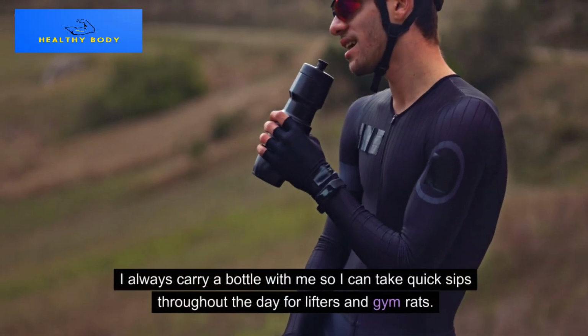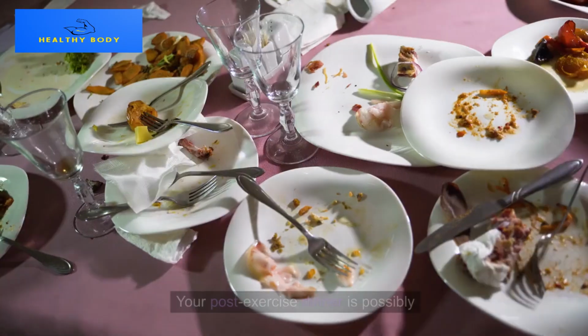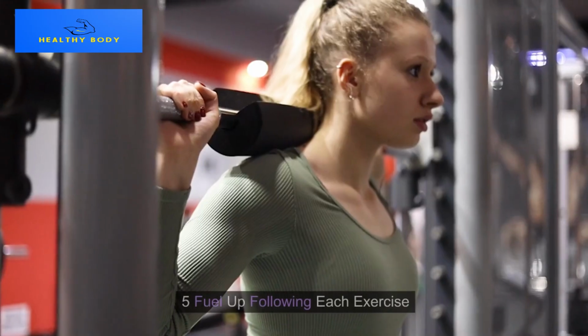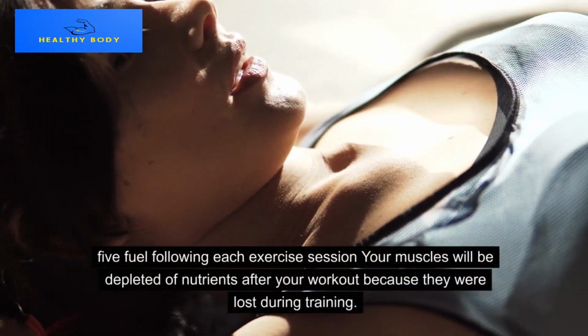I always carry a bottle with me so I can take quick sips throughout the day. For lifters and gym rats, your post-exercise dinner is possibly the most significant meal of the day, so it's imperative that you fuel up following each exercise. 5. Fuel following each exercise session.